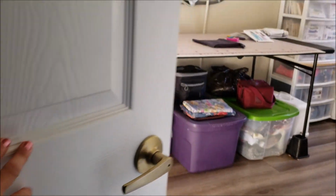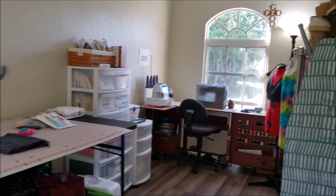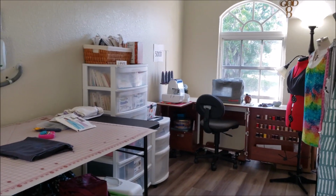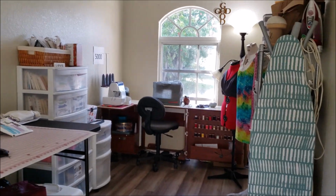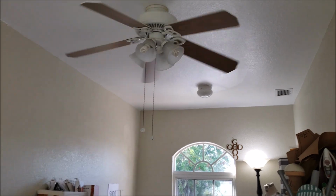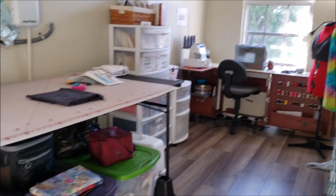It's a room just outside of my garage with AC and plenty of sunlight. I gotta tell you though, between 2 in the afternoon and sunset, this room can get very uncomfortable. So I do have a ceiling fan and I have a regular stand-up fan in here.